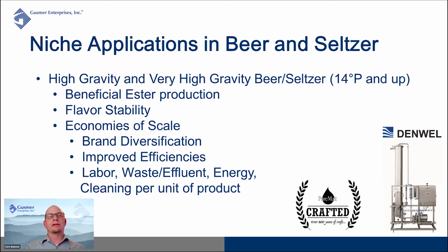Another cool area where ORP is probably going to serve a very important point in the brewing and seltzer space is in high gravity and very high gravity brewing of beer and seltzer. We're talking about really high octane stuff here. As you can imagine, when you have a high gravity wort or wash or must and you pitch your yeast into it, they experience an immediate osmotic stress. In doing that, they do some crazy morphological changes, both inside and outside of the cell, and they can generate some pretty crazy characters.